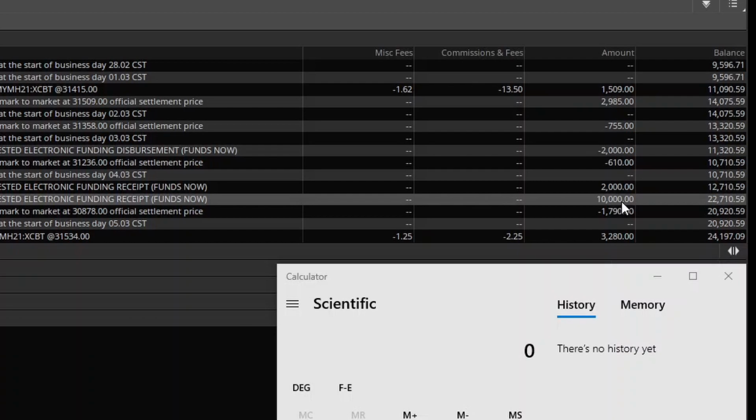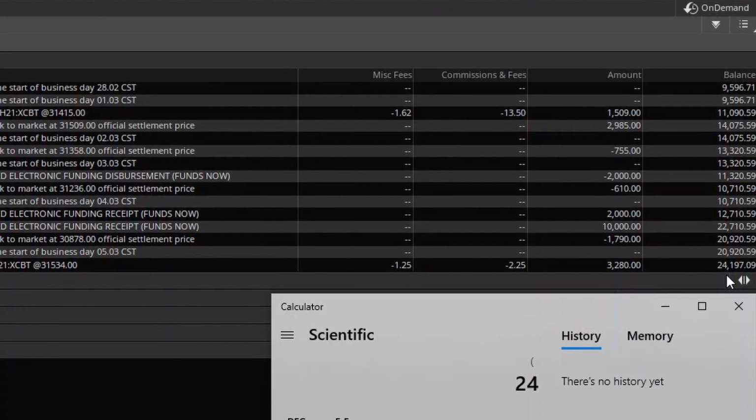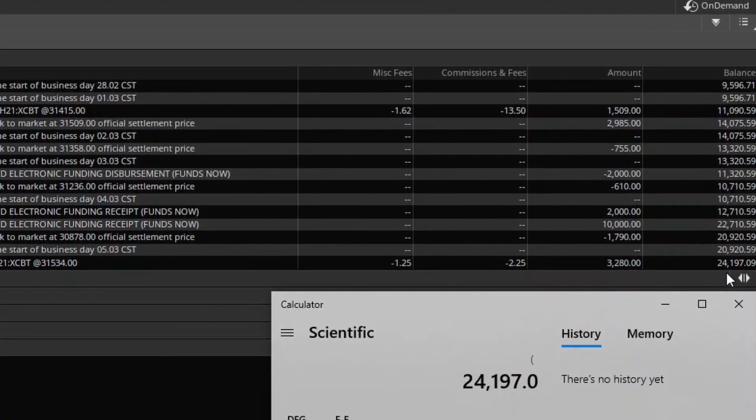The goal here is to have an account where I have a lot of breathing room, so I'm not forced into bad decisions where I'm getting close to margin calls. I'm hoping by next week we can go back to more disciplined trading and do a better job managing our trading journey here. Our ending cash for the week is $24,197.09.